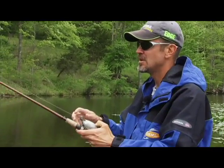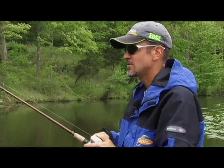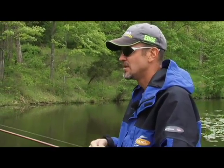Pre-spawn, you'll find them roaming from time to time in bigger lakes, bigger impoundments. But for the most part, if you're going to catch largemouth after the spawn, you're going to get them in cover of some sort. Wood cover and pads and grass are primarily the three best ones to look for.